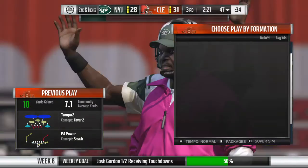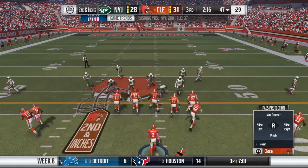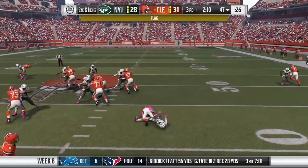Well, he did a nice job keeping his eyes downfield, waiting for someone to get open. But once the pressure forced his eyes down to see the rush, it was time to make a break for it. They keep it on the ground. This time it's Crowell.